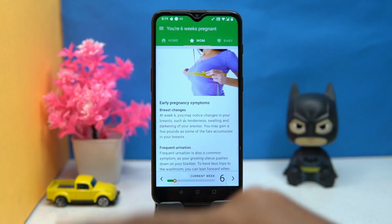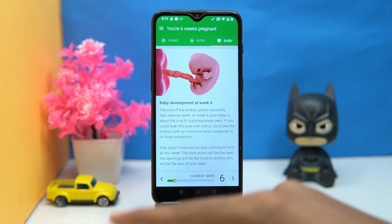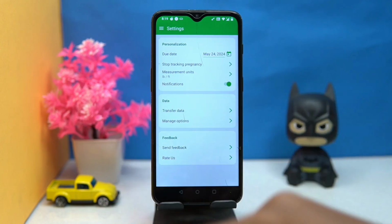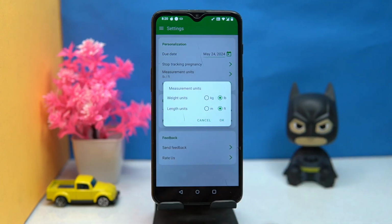Here you can see early symptoms. You can see the baby development on the basis of data. In settings, you can see the due date, stop the tracking, change the units and few more.